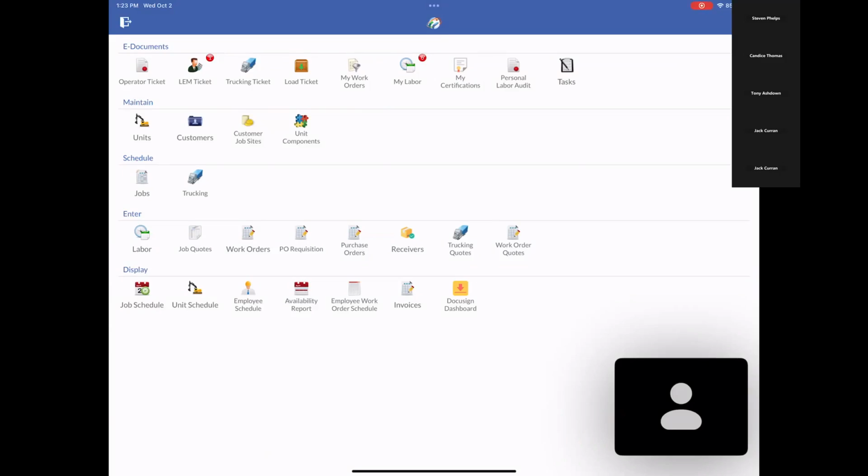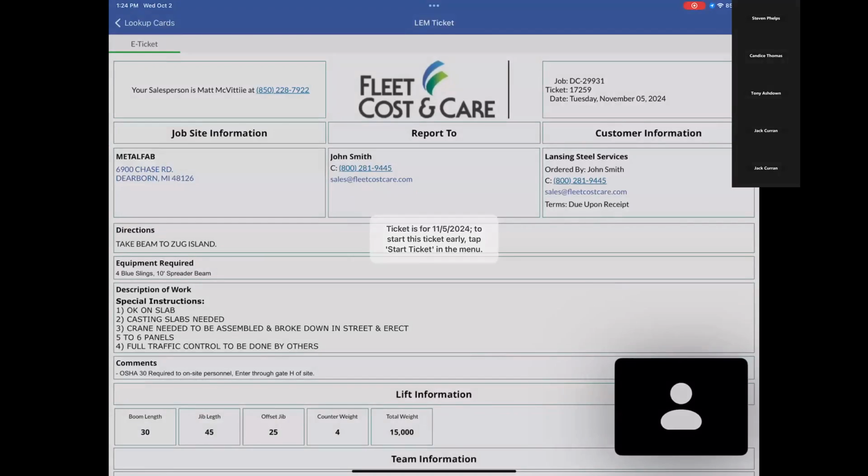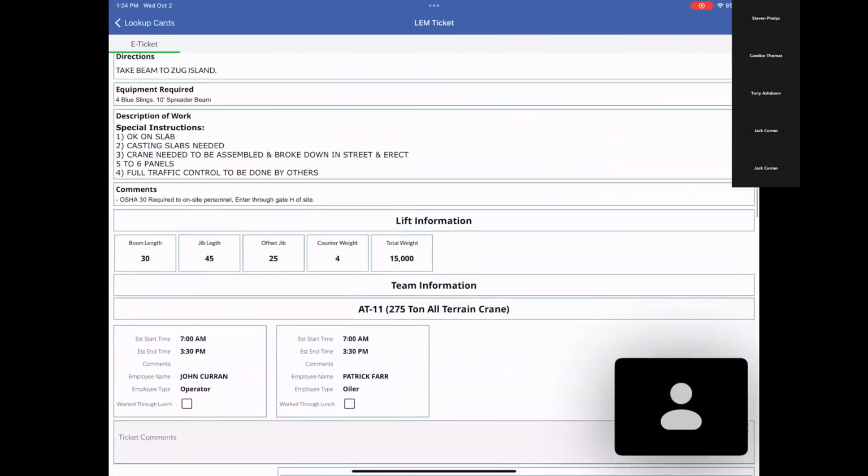Just going to focus right here on this LEM ticket. There's a little red dot with a 1. Lets me know I've got a new ticket sitting here waiting for me. We're going to look just at this one right here for the 5th. Usually, this is the day before the job, but they already have that ticket waiting for them. So they're going to click on it, and now it's downloading to their device. So they can go to an area where they don't have any Wi-Fi or cellular signal, like a wind farm or a factory or oil field. They can still complete this ticket without any issues. When they reconnect to a signal, it'll upload at that point.